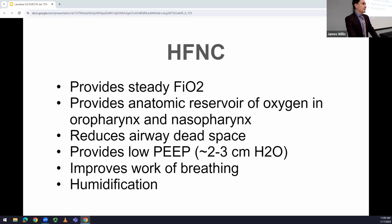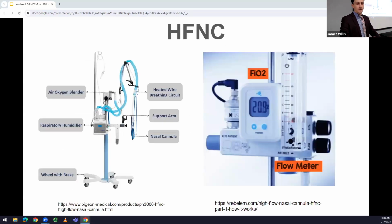So high flow does have its advantages, as we've talked about today. It typically goes up to 60 liters, 100% FiO2, provides an anatomic reservoir of oxygen in the pharynx, reduces airway dead space, provides that low PEEP of around 2 to 3, improves work of breathing, and also has humidification that will just help the patient as opposed to the nasal cannula. So this is what it looks like. You've all probably seen it. You can change the FiO2 just by clicking the numbers, and then the flow meter up to about 60 liters.